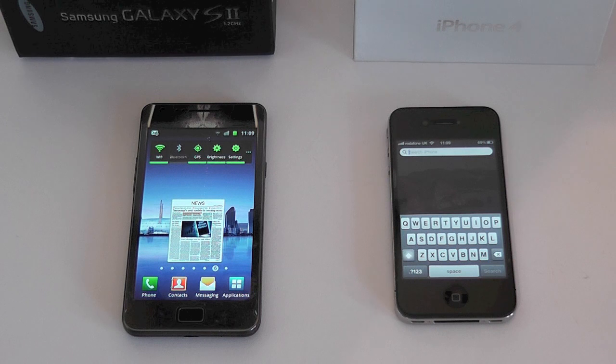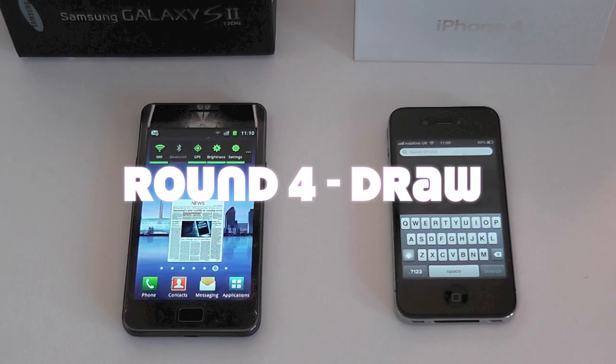Now this is a kind of difficult round to score really, because although with the Galaxy S2 you get that slightly larger screen, with the iPhone 4 you get that much higher density of pixels, giving you a greater viewing experience. So I'm going to have to give this round a draw between the two devices, so that's going to be 1 point each to both of these devices.